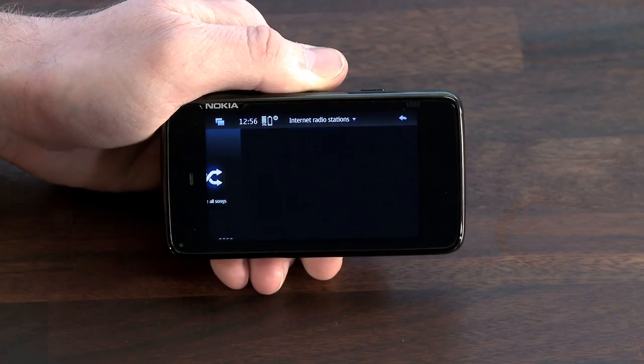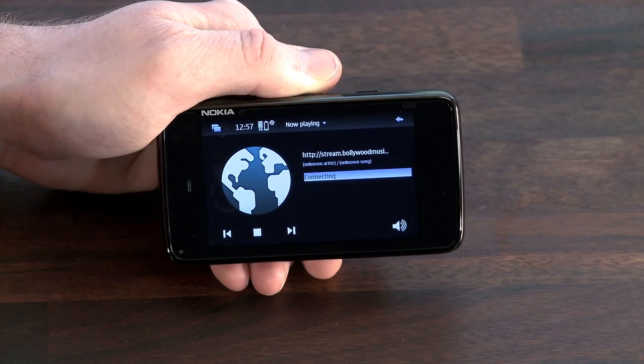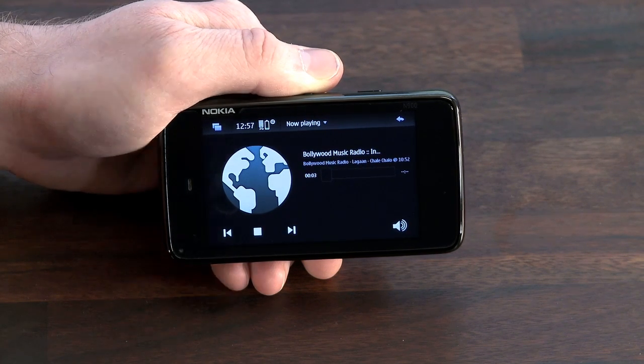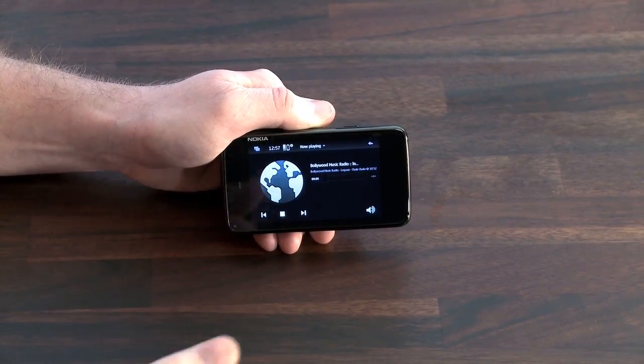A new and very cool built-in app is the Internet Radio, where we find a nice selection of channels from around the world. It only takes a few seconds to connect to a channel, and the quality is actually not bad. The Internet Radio application seems to work almost perfectly, so it's a nice addition to the software lineup of the N900. Man, this song rocks.